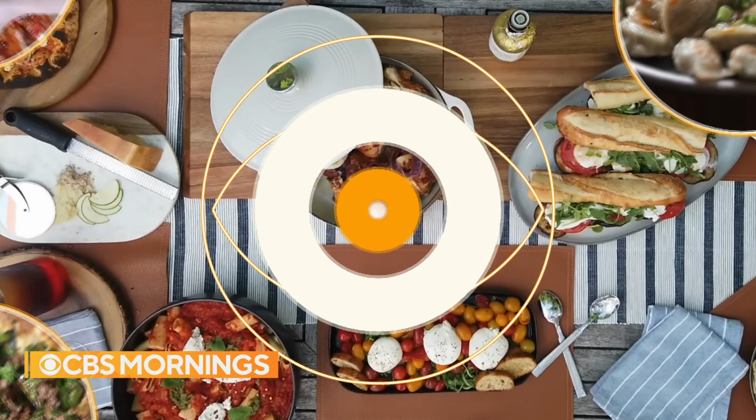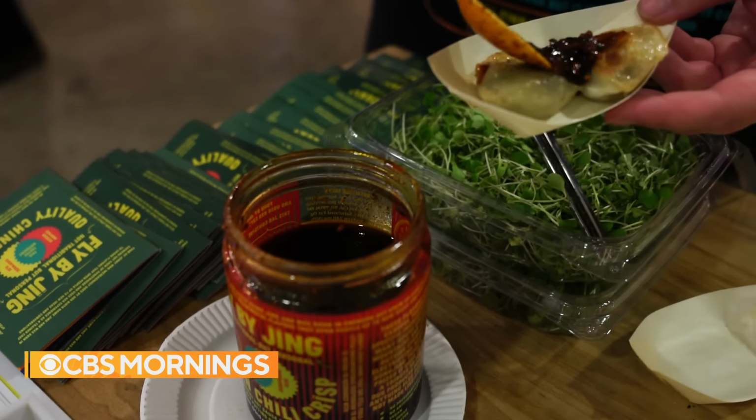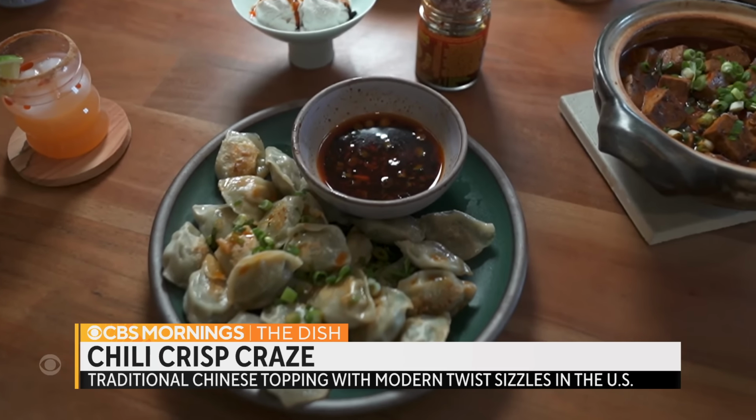All right, turning now to our series, The Dish. And this morning we are focusing on a condiment strong in flavor and tradition. It's called chili crisp, and it's got a long history in China, but now its popularity is booming all around the world, including right here in America.